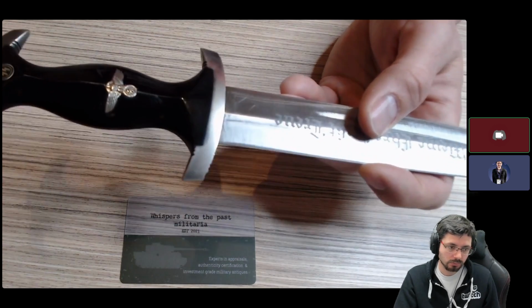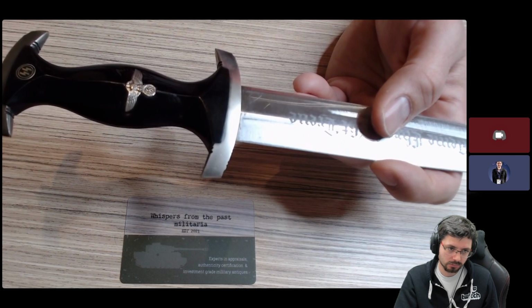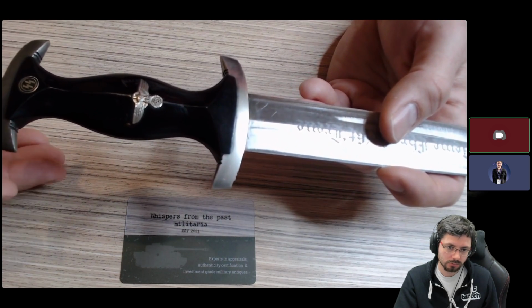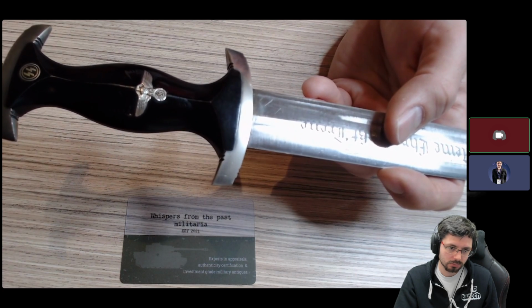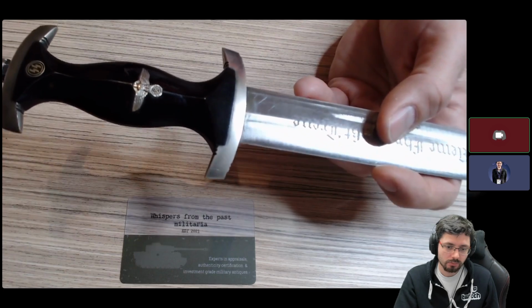So for the desktop historian, you can buy a named piece or a piece that has a serial, and then you can go down this rabbit warren of finding out who this guy was. What did he do? What was his role? Was he a loader? Was he a gunner? Was he a pilot? Was he involved politically? So it becomes really interesting.